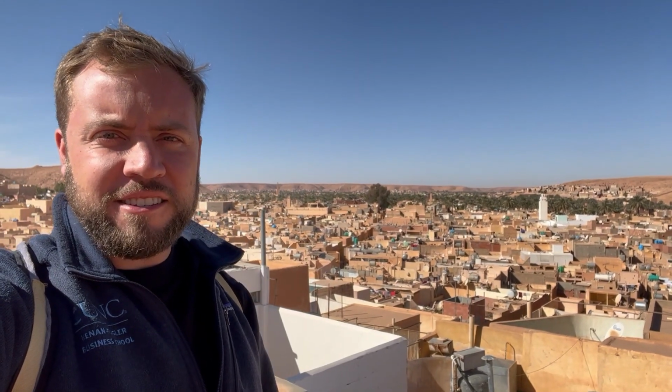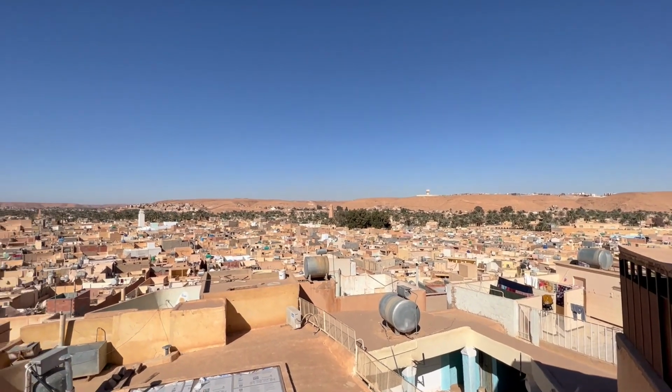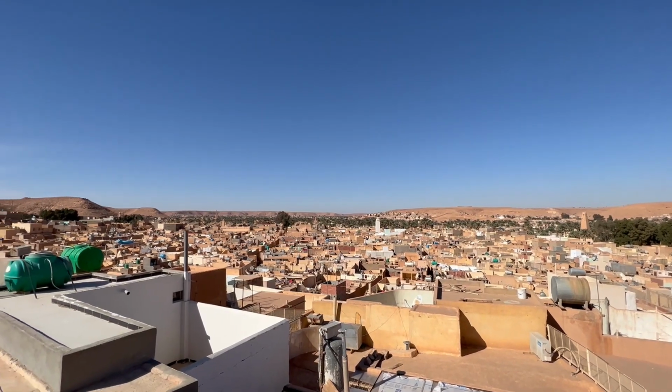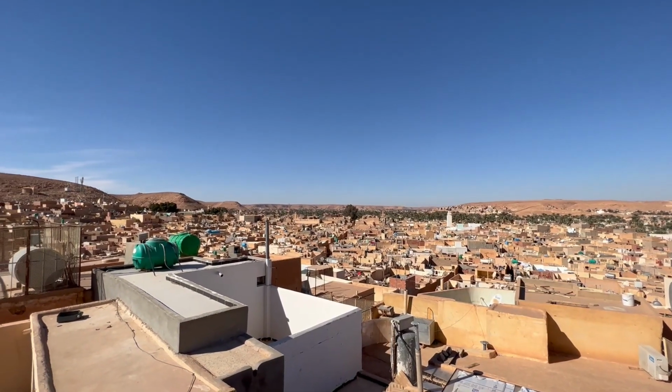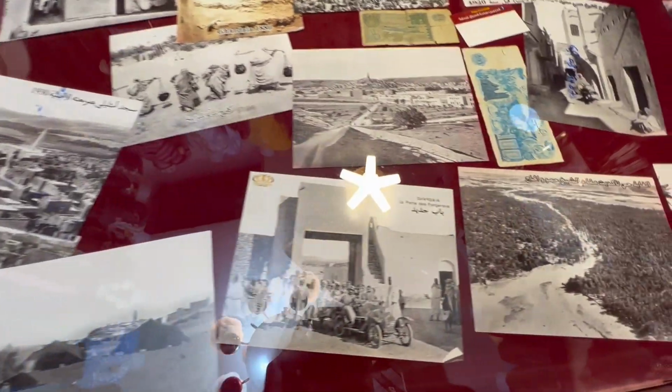This is the view from the top of a home here in غرداية. You can see the Palmery in the distance and many of the homes, and you can see some mosques and the minarets peeking out, like this one right over here. It's very, very beautiful up here. See some images of غرداية in the past.